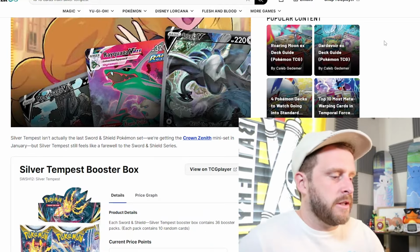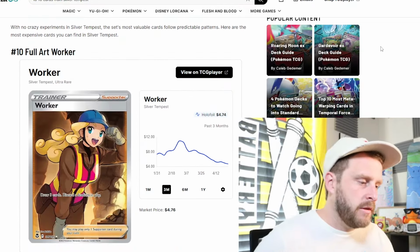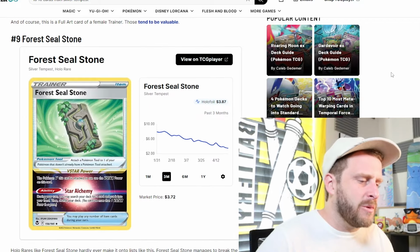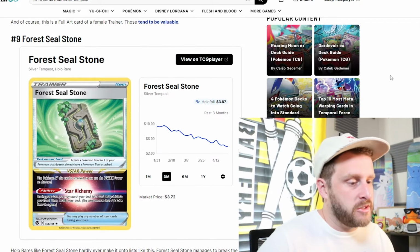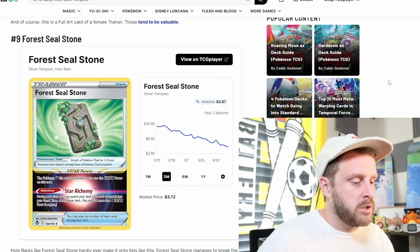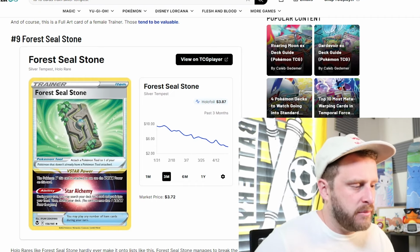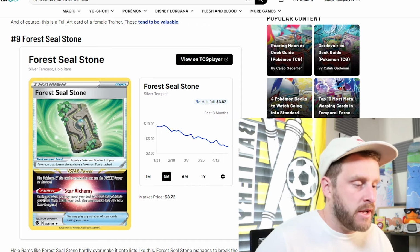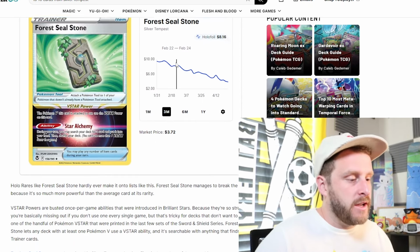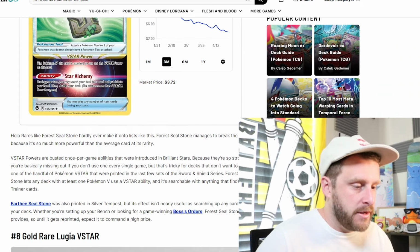All right, now let's get into the top cards from Silver Tempest. Full Art Worker, get out of here. No one wants you. Forest Seal Stone. That card's actually going down. I guess just because Vs aren't super in play right now. People still use it all the time. I have 2 or 3 copies of this, and I should have sold some of them because I don't use it in any of my decks.